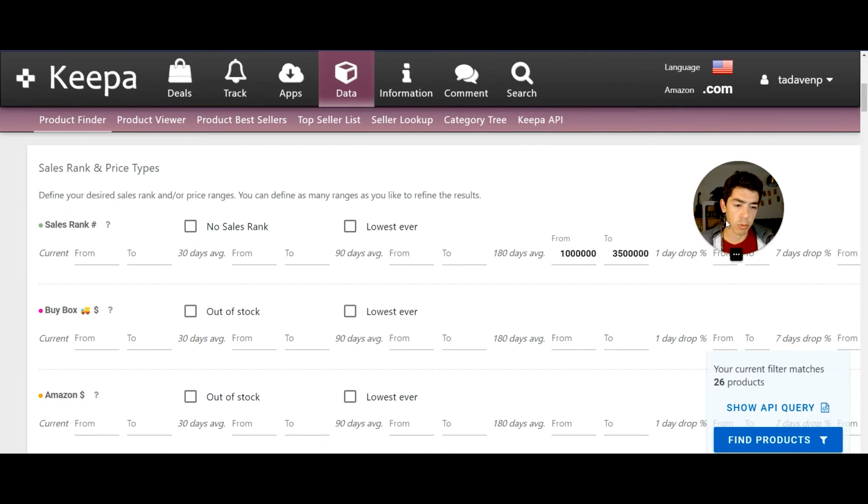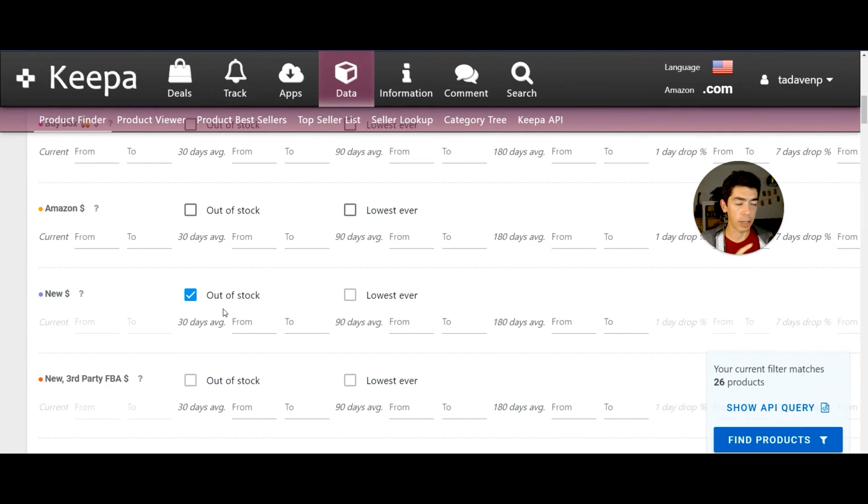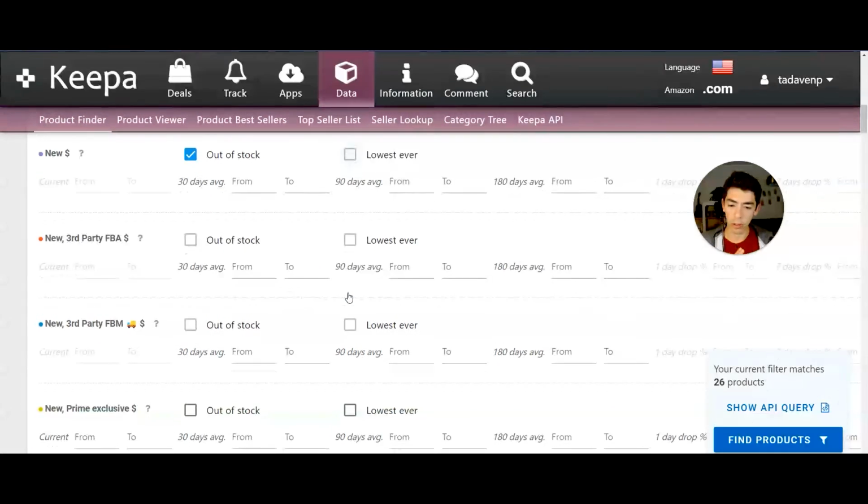So we're going to start with sales rank. And, contrary to what most people do, we're going to go to a high sales rank. We're going to say, find us a book with a 180-day sales rank average of 1 million to 3.5 million. So we don't want anything below 1 million. We want to be 1 million or more. We're going to say we want any new offers to be out of stock. So we don't want any new offers on the listing.